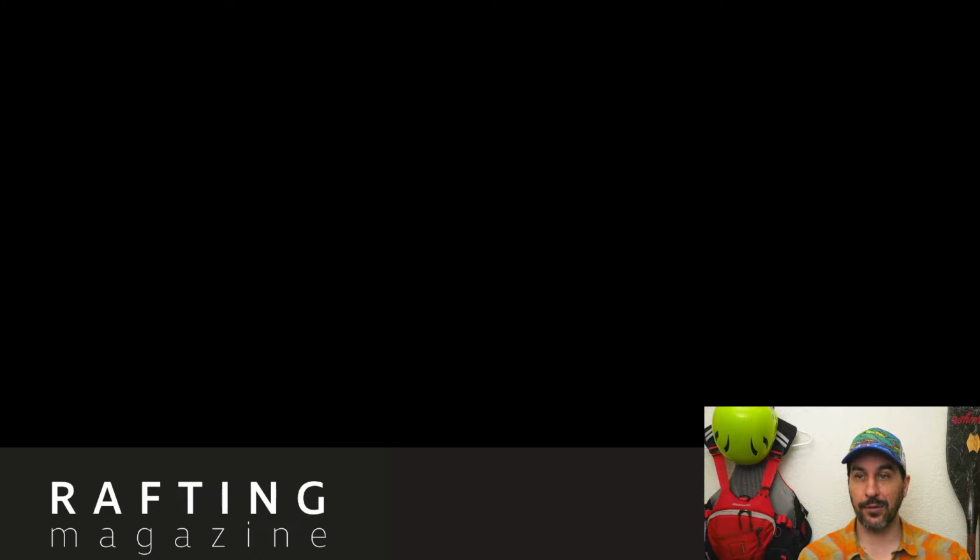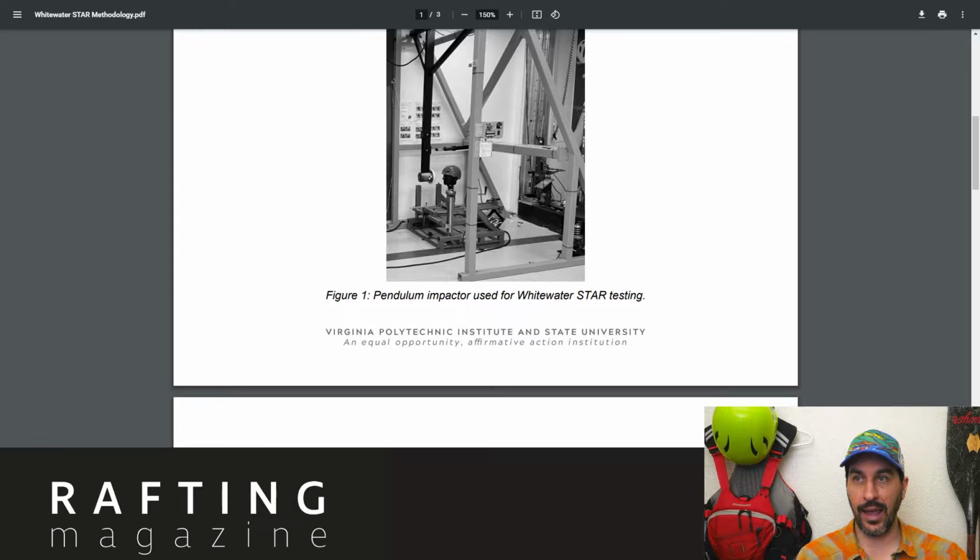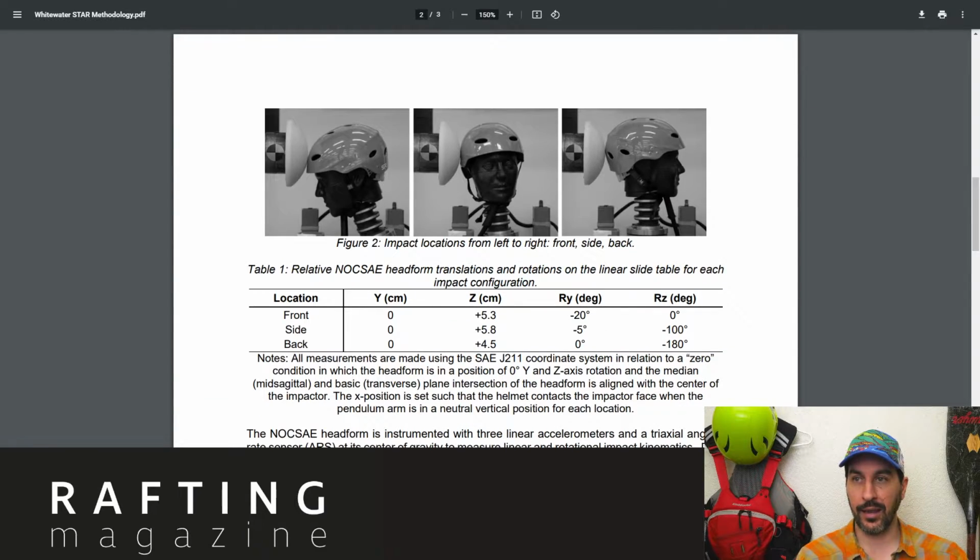Here's the fun part. This is what Virginia Tech did with the helmets. So let's take a look at their testing rig. They call it a pendulum impactor, and it's basically just a big pendulum that swings a weight into the head at a specific speed and velocity. So here's how they did it. They oriented the head from the front of the head, the side of the head, and the back of the head, and measured how much force is being transferred in there and how much impact you're going to take. It's kind of related to whiplash, but it's a little different because they're just testing how much impact the helmet absorbs.